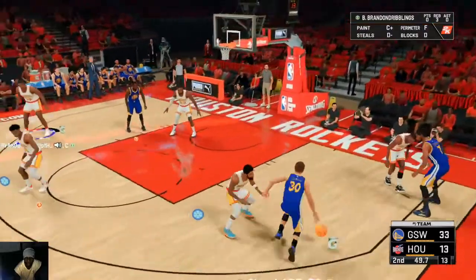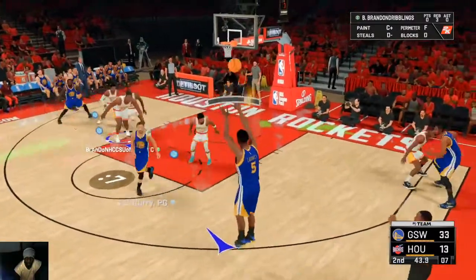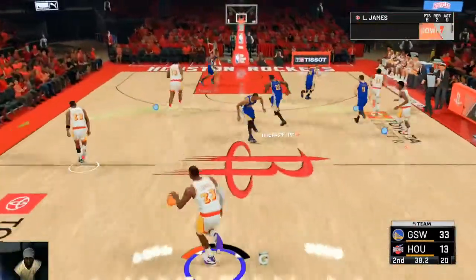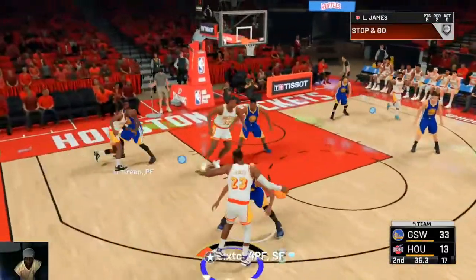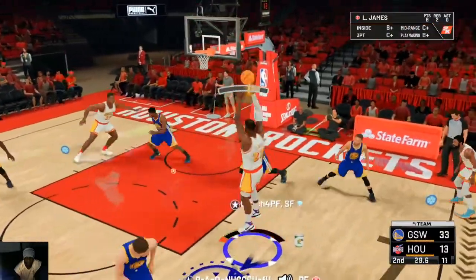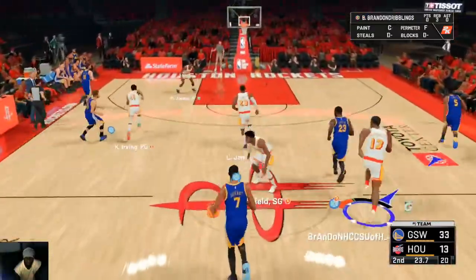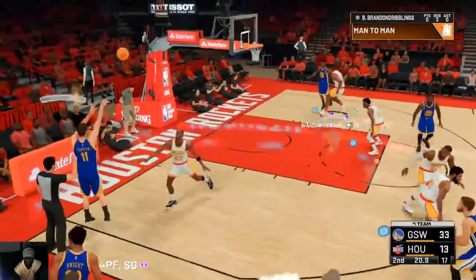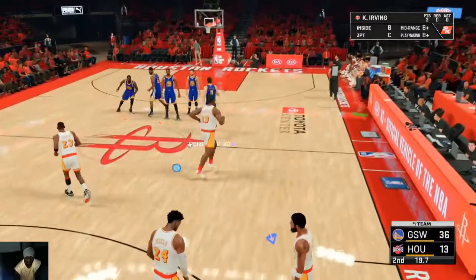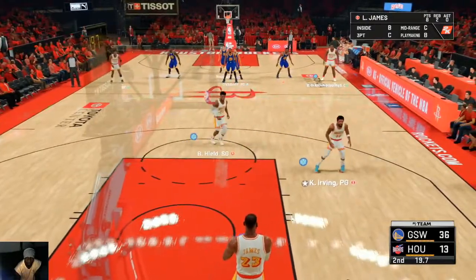Outside Curry. Pass to Looney for 3. He can't hit that time. So Houston will take it the other way. LeBron up top. 8 points for him. And it's Durant with the rebound. And that's the battle they haven't been winning today. Their work on the glass has been porous, and that's got to change. The assist totals, Kevin, just continue to grow. They're way ahead in that category. Ball movement has been flawless.